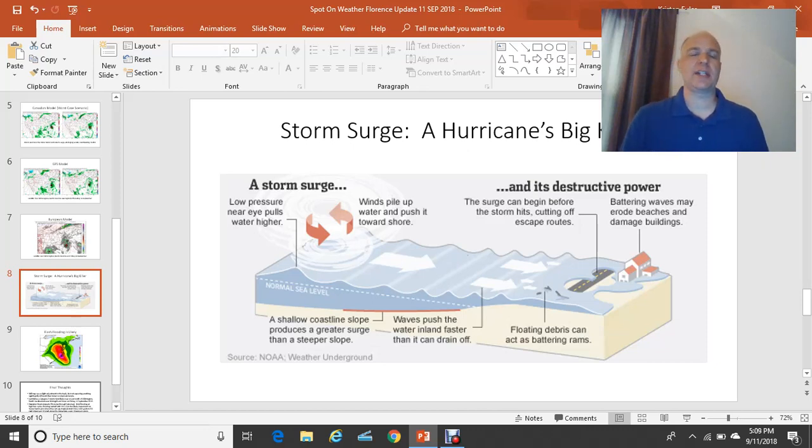And you can never underestimate the power of water. It is such a dense substance. You get a huge push of water as far as the storm surge coming inland, over land, just getting pushed by those really unbelievably strong hurricane force winds. And it literally can take houses off their foundations. It can do so much damage. It can level anything in sight.